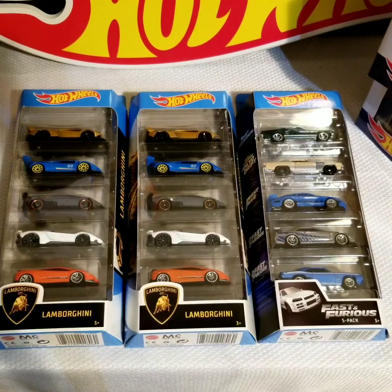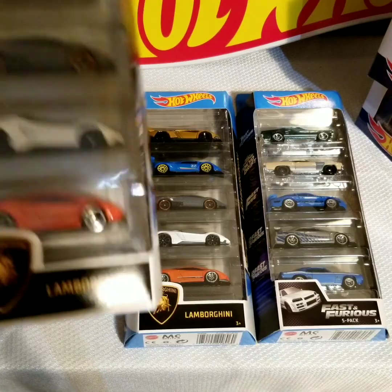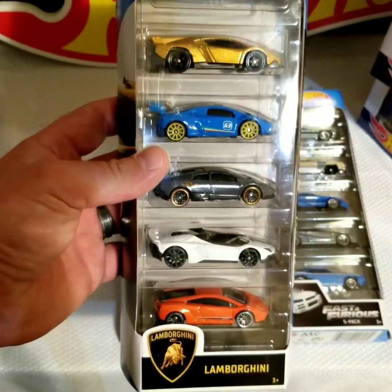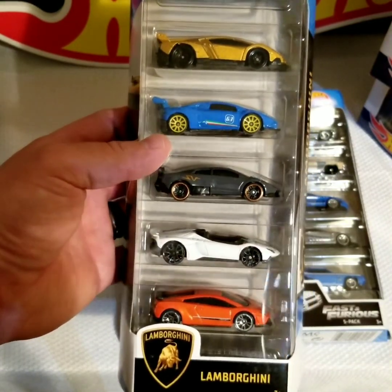And then I believe it was Saturday. I checked my Target that I regular, which I check often because it's the one that's closest to my house. And finally found the Lambo 5-pack. I've been hunting so hard for this for the past month, I would say. Just waiting for it to drop, and I finally found it.